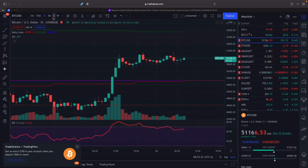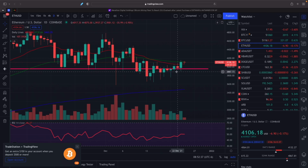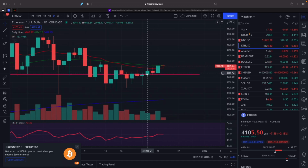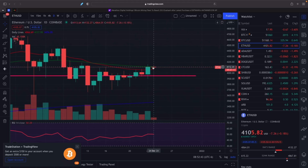Let's take a look at Ethereum really quick. Here's Ethereum. So Ethereum is right now trading above the 20-day moving average, and it's battling with the 50-day moving average, which is good. We are at $4,105. We want to see this go above the 50-day moving average, and then I think we might be able to go up higher, but we'll have to monitor it as well. As long as we stay above our support here at 3,950, I think we'll be in good shape and shouldn't see a crash going down further.